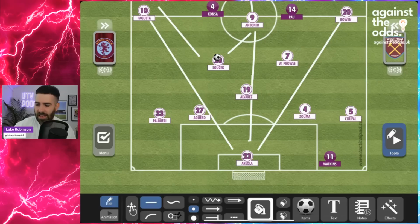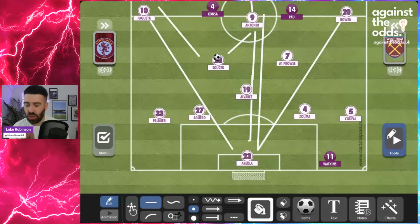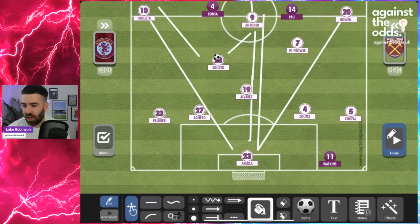go down here and here. So West Ham's goal kicks will the majority of the time go long. What that does then enable them to do is Paqueta and Bowen to try and aerially win the ball back, which will then give players like Ward-Prowse the opportunity to come and support, Souček the opportunity to come and support if that ball's been won.